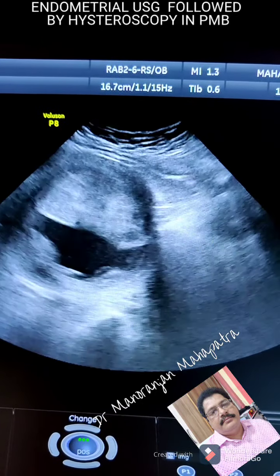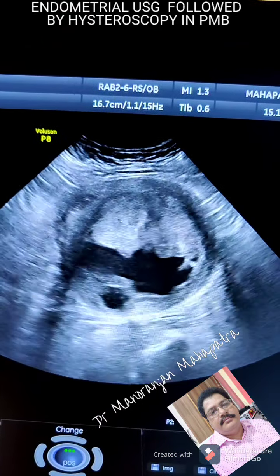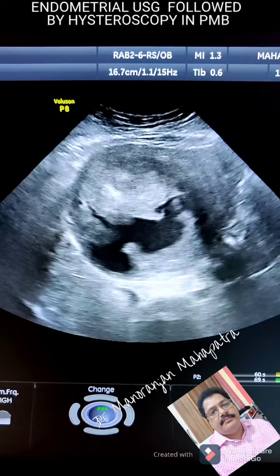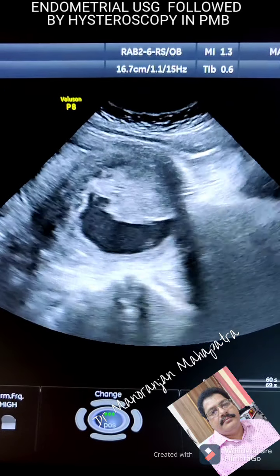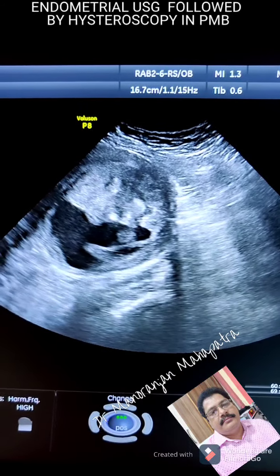Hello everyone. This video will have a series of cases of postmenopausal bleeding with endometrial hyperplasia followed by hysteroscopy. Well, this is the complete evidence of endometrial hyperplasia suggesting endometrial carcinoma. A thick endometrium, irregular endometrium with endometrial collection, which are very suggestive of endometrial carcinoma.